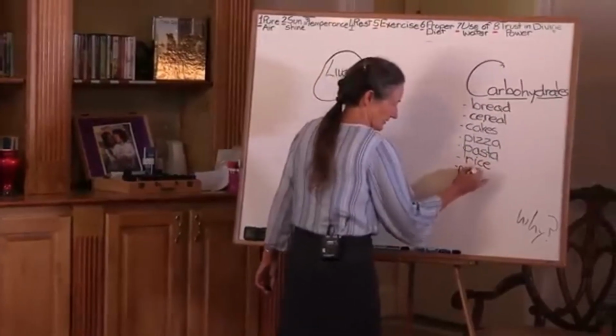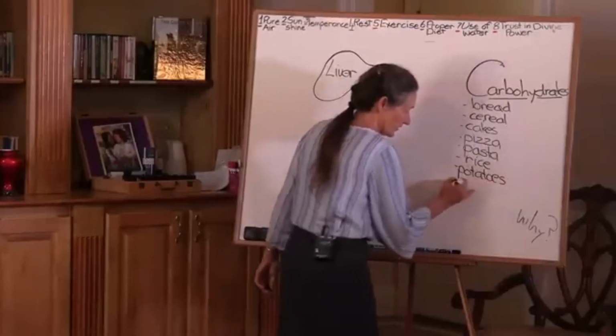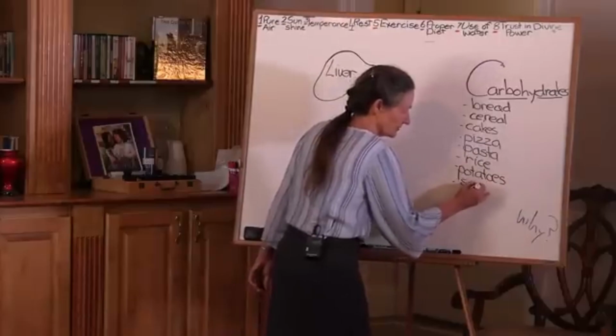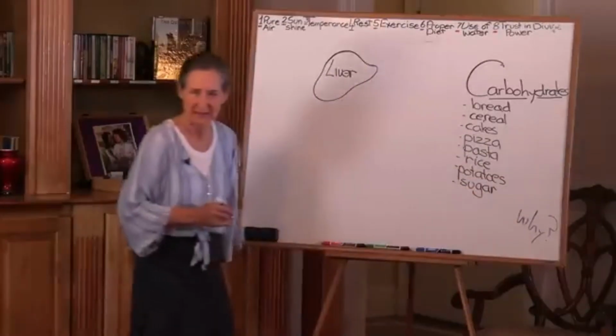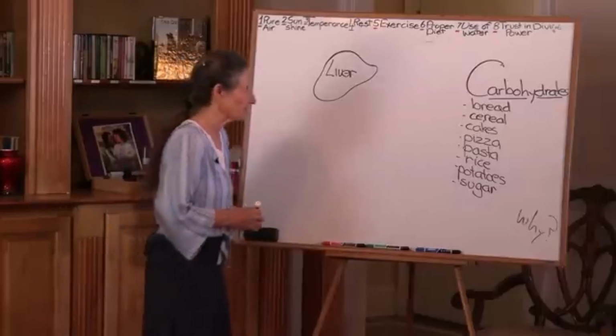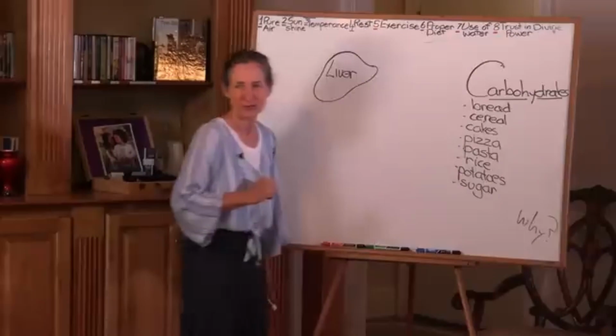Potatoes, that's a high carbohydrate food. And last and certainly least in nutritive value is the pure crystallized acid that's extracted from the sugarcane plant. Now, would you agree with me, students, that Americans have become high carbohydrate consumers?